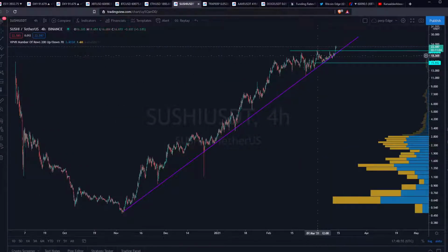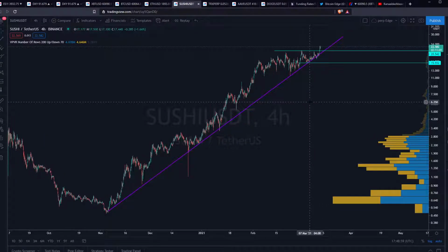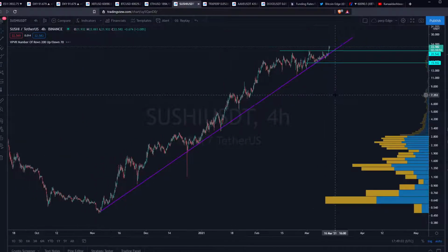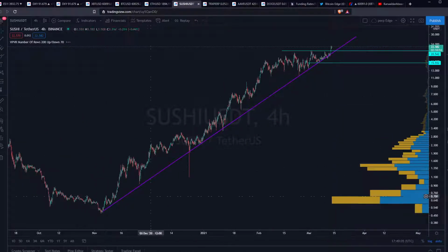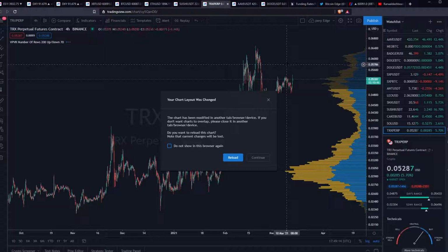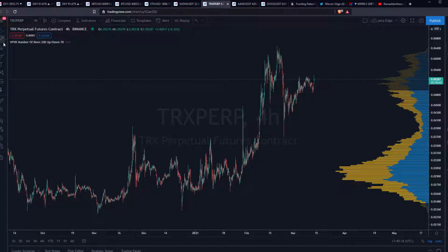Sushi, we saw this pattern yesterday or the day before, also broke out, very bullish, very strong. Really happy it happened. This trend line was scary. I thought we might gonna break it, but we didn't. We finally made those higher highs. Very good.